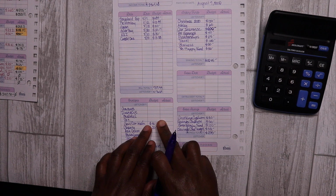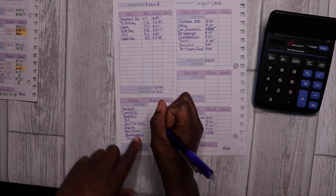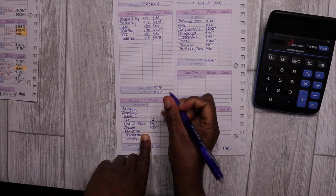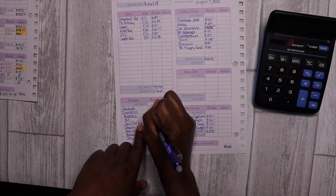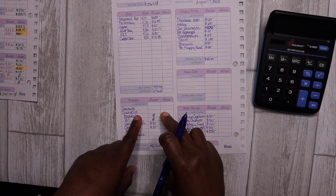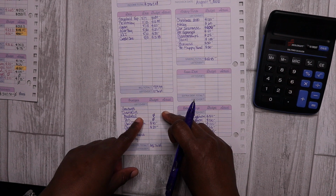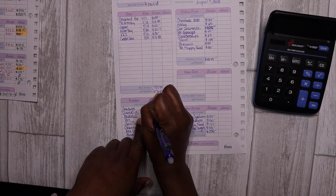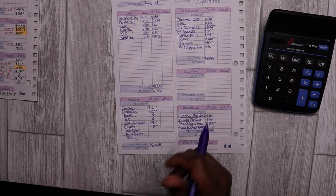For pet, I don't think I have anything coming up for him in August during that pay period, so I'm going to say 0. If I need something, I'll tap into a sinking fund. Also for medical, actually I don't have any expenses set up for that either. Dining out, I want to set aside, oh, this is looking better than I thought actually now that I look at it. Okay, so I want to set aside $120, and then also $120 for groceries. Beauty, I want to set aside $120 for that.